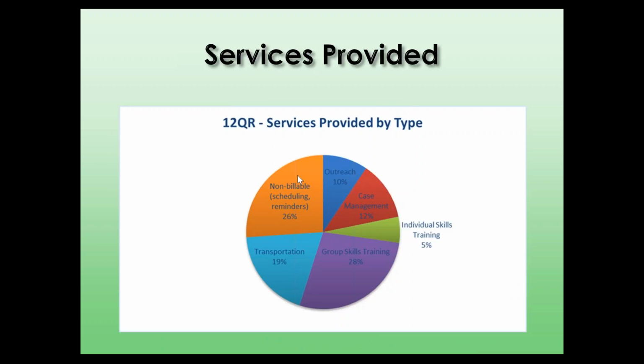So as this project has wrapped up in the 3 years, this is a snapshot of the types of services that the Health Navigators at Southeast provided to their clients in the last quarter. You'll see that one of the largest areas they spend their time on is group skills training, whether that be through Healthier Living Colorado classes or other skills training that the navigators do with their patients. The next biggest is actually some non-billable services, including scheduling and reminders. We know how important reminders can be to get patients to their appointments.